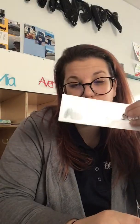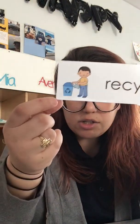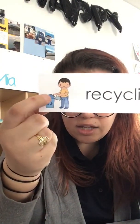So all this stuff that we have here, all this garbage could have been recycled. It could have been put into recycling bins. It could have been put into a trash can, which, even though a trash can's good, it's better if we put it into a recycling bin. See that right there? That sign on there is recycling bin. You guys might have some at home where you put all different things into the trash.